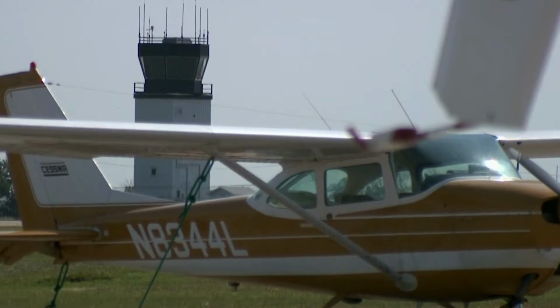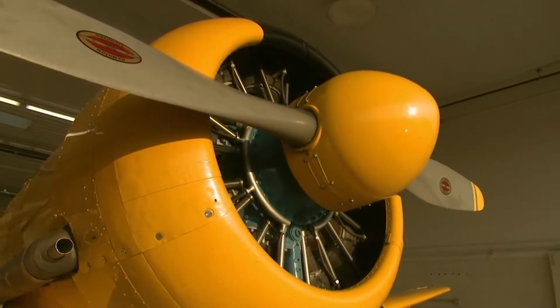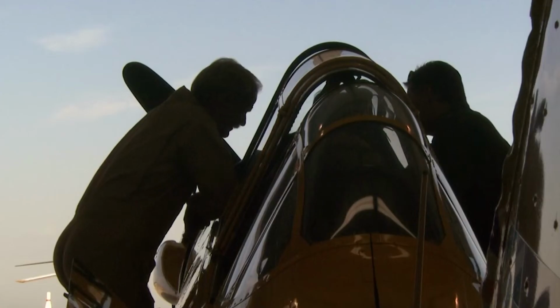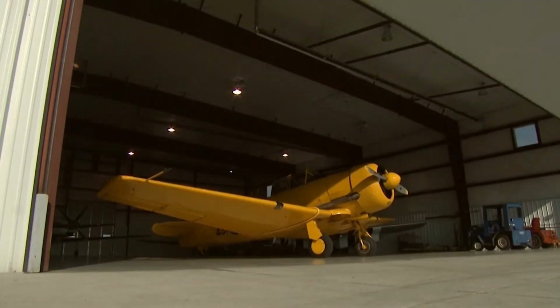On a busy airfield, with small aircraft and big airliners, a bright yellow piece of history is turning heads. This is a high-performance airplane. It's never supposed to be taken lightly. The Airdogs are in flight school on a classic World War II trainer, the Harvard.